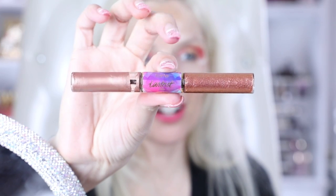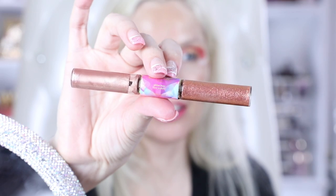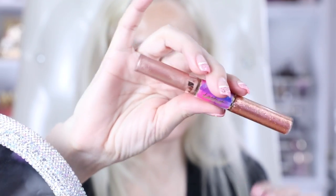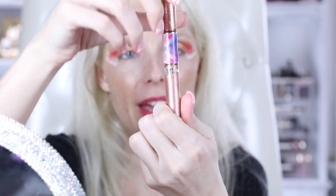Now taking my Tarte Tarteist Pro Glitter Liner in Rose Gold, we're going to pop some of this in the crease. So starting with the base, you guys, these are all on sale for $12. I don't know if, Laura, you caught that or not. I meant to text you and tell you, but they're on sale. So hurry up and get them while you can.